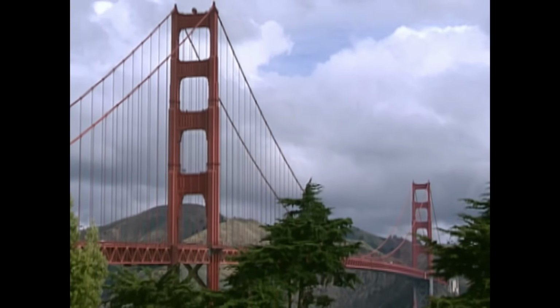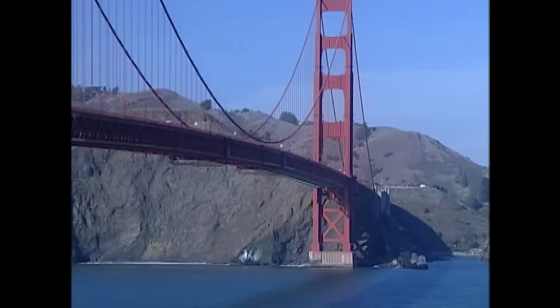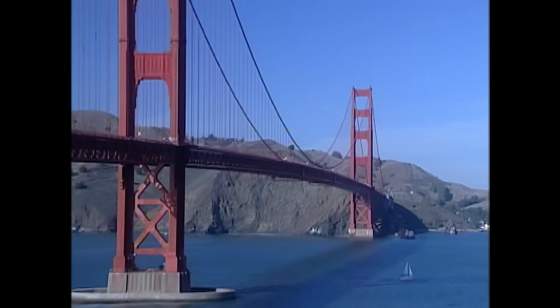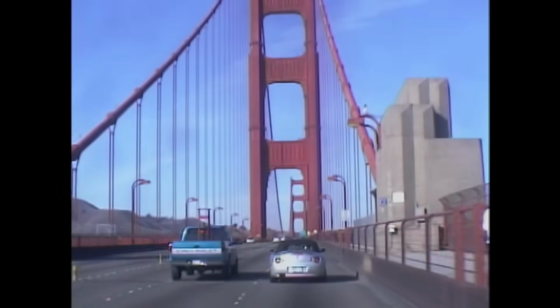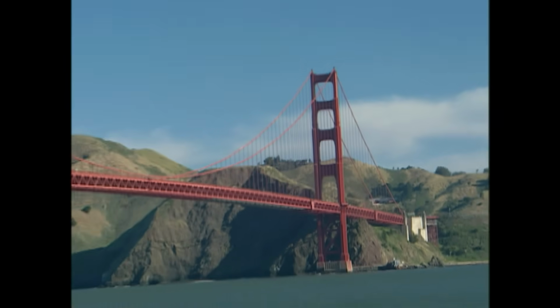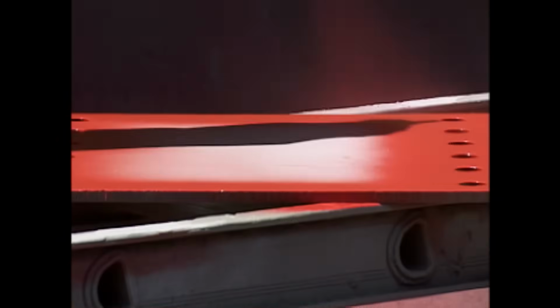Thanks to its elegant design, the natural beauty of its surroundings, and its striking red-orange color, the Golden Gate Bridge is one of the most photographed landmarks in the world. Maintaining the bridge's picture postcard looks is not just a matter of aesthetics, but also of necessity. The key to everything in maintaining a bridge is keeping it painted. The Golden Gate Bridge is in probably one of the harshest environments of any bridge in the world.